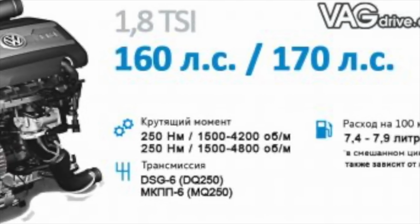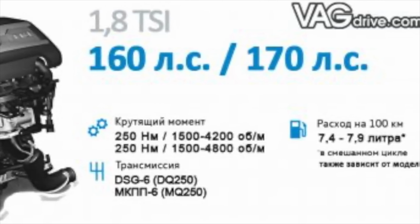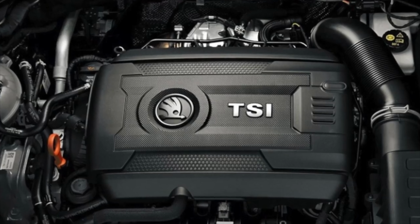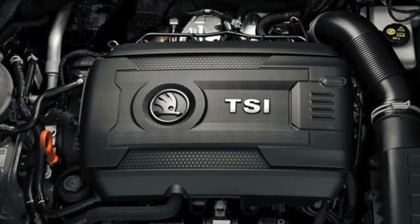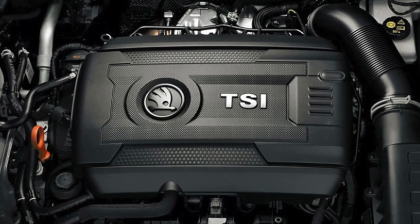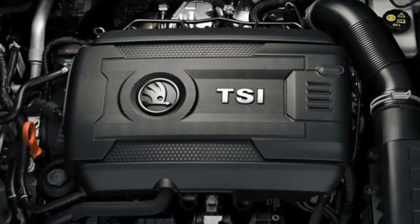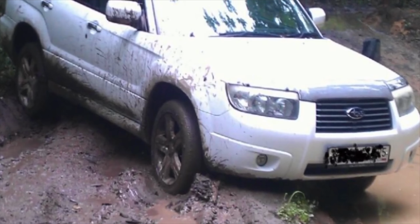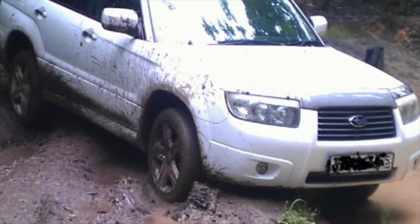Well, the third generation TSI has already got rid of most of the above problems. But until 2012, it is better to avoid a car with a TSI or TFSI prefix. Even a 15-year-old Forester or Impreza can reliably cover hundreds of thousands of miles. However, this does not apply to all motors.